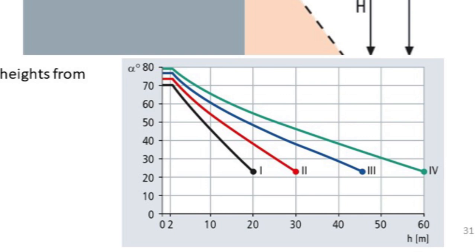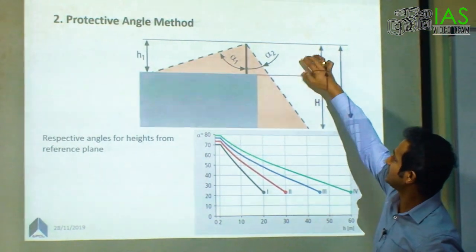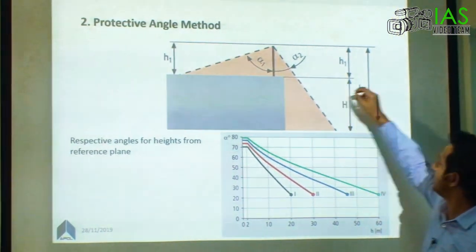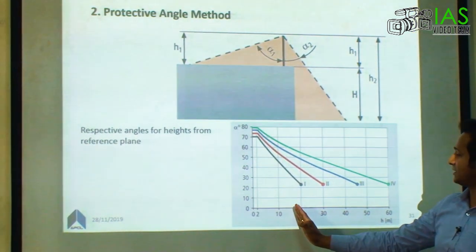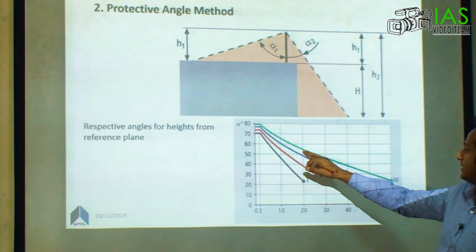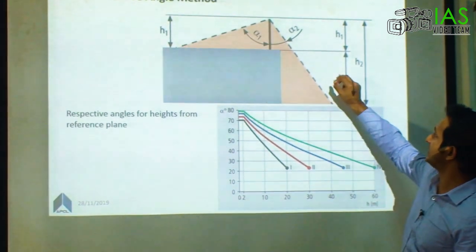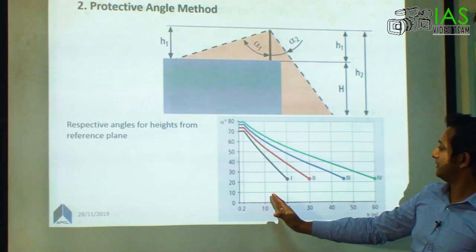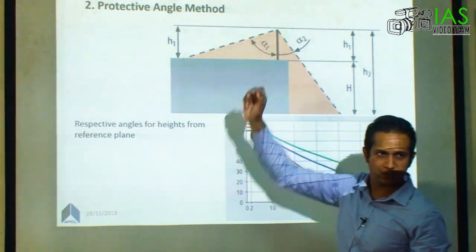From 2 meter to 60 meter, the angle is given. This alpha angle is the angle created from the bottom plane. If you think that this part is much higher and this lower, this H2 is greater than H1, right? So H2 is somewhat like here, and H1 is somewhat here. Higher height has a lesser angle, so that's why it's less. And for a lower height, something like H1, you have quite a large angle.